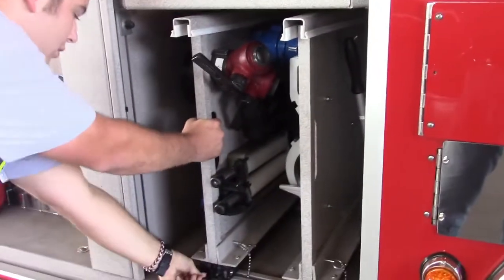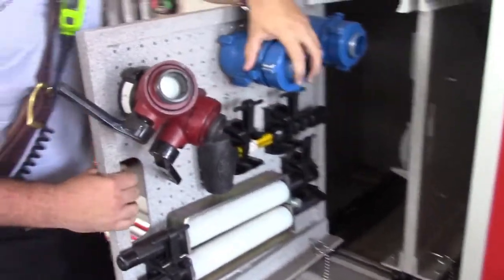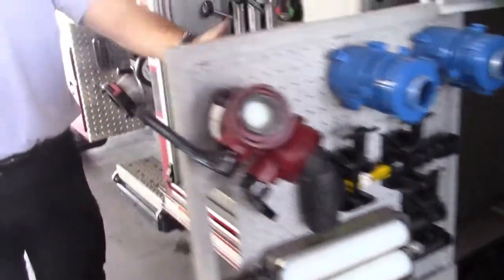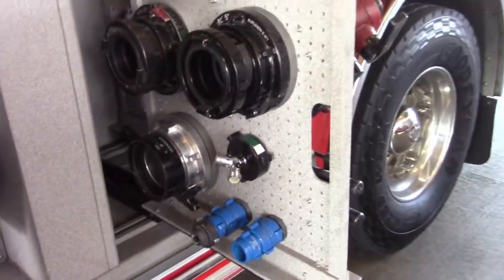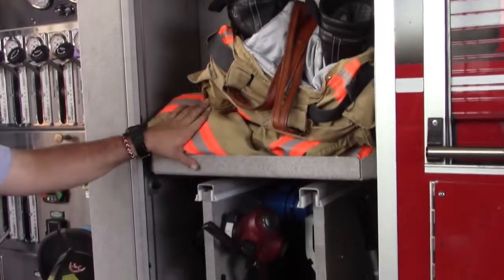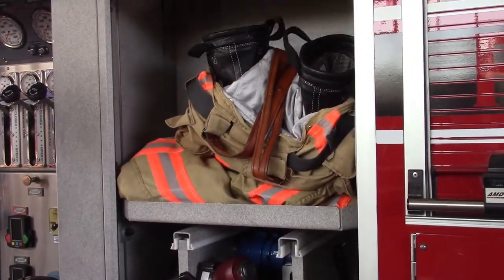Got different tools in here for different scenarios, reducers and just different connections. Over here we got our hydrant connections. Say if we have to go to Fort Worth, we're able to get different connections to connect to their hydrants. Our engineer, the one who drives the truck, they put their gear in here just so it's out of the cab and it's easy access for them.